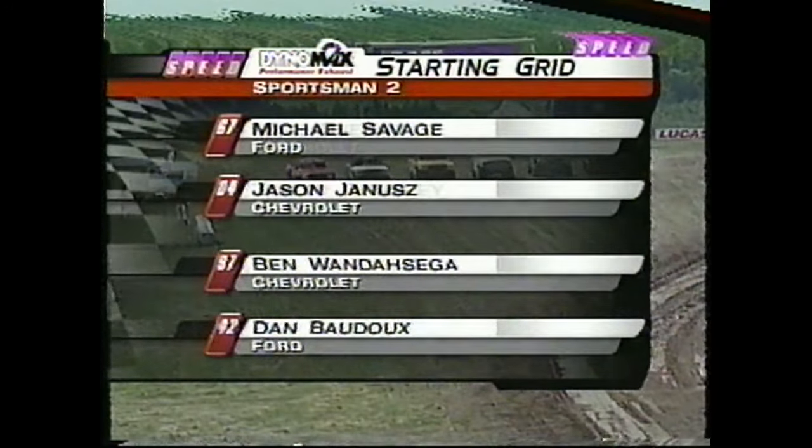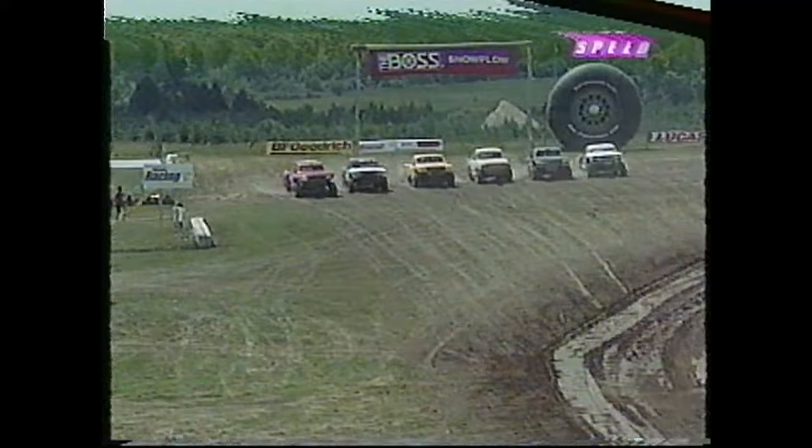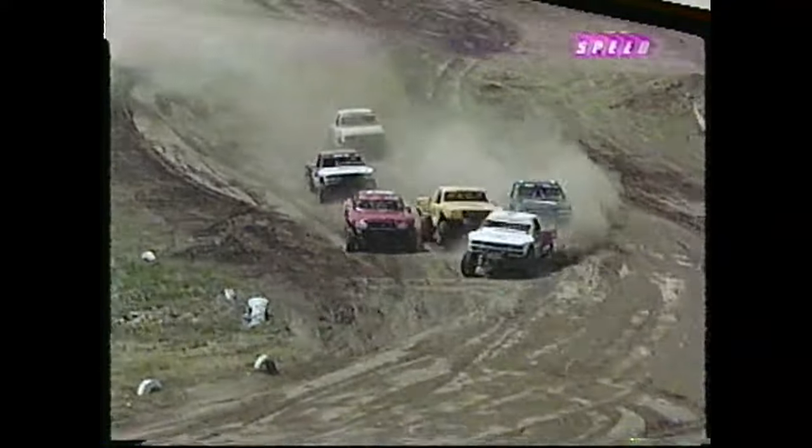Janice, Wanda Siga, Badeau will be the first four to line up, then Oberg, and then points leader Tommy Bradley. And Badeau is going to be interesting to watch here, as you said, in points mode. Here's the green. We're away. Bradley, once again, getting a nice start from the outside and just straight lines it.